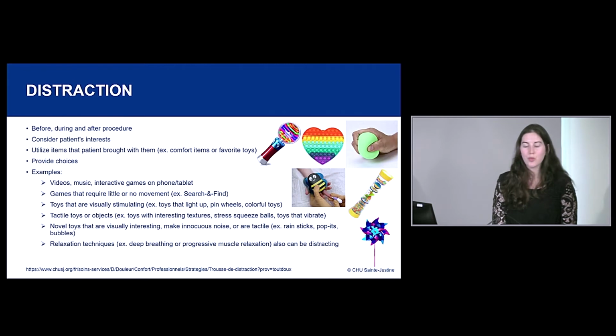So depending on a child's development, you can provide videos, music, interactive games on a phone or a tablet, games that require little or no movement, toys that are visually stimulating, tactile toys or objects, new toys that are visually interesting, make some noise, or are tactile, and my personal favorite right now are rain sticks and poppets. Relaxation techniques can also be distracting, and I've included Buzzy as well, which is a new resource that we've recently deployed in our emergency department. It's been recently approved by Health Canada to reduce pain during needle procedures, but also provides distraction and sensory stimulation. And at the bottom, there's also a link that I've included for the Saint-Justin's distraction kit and guidelines.